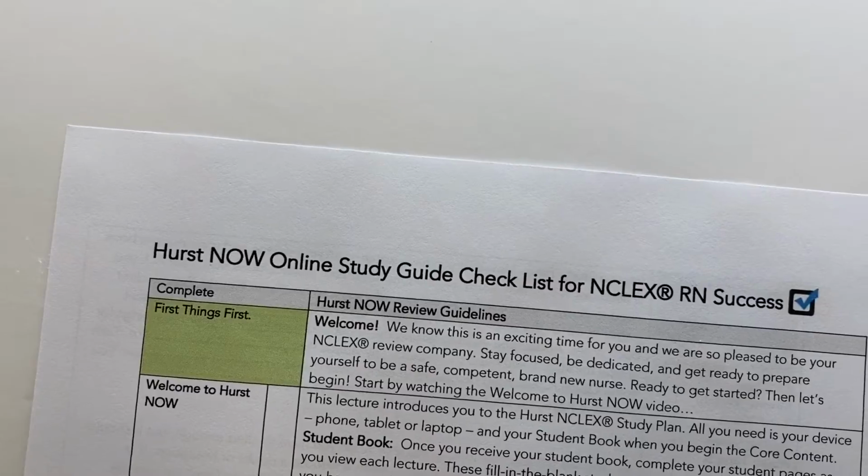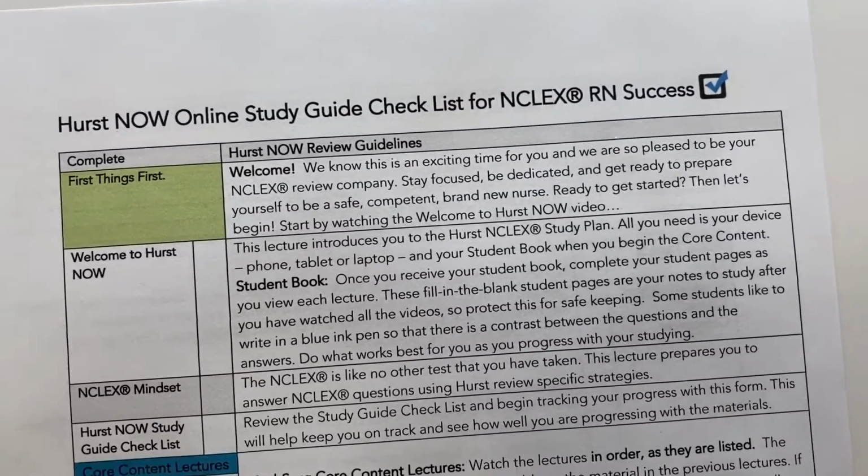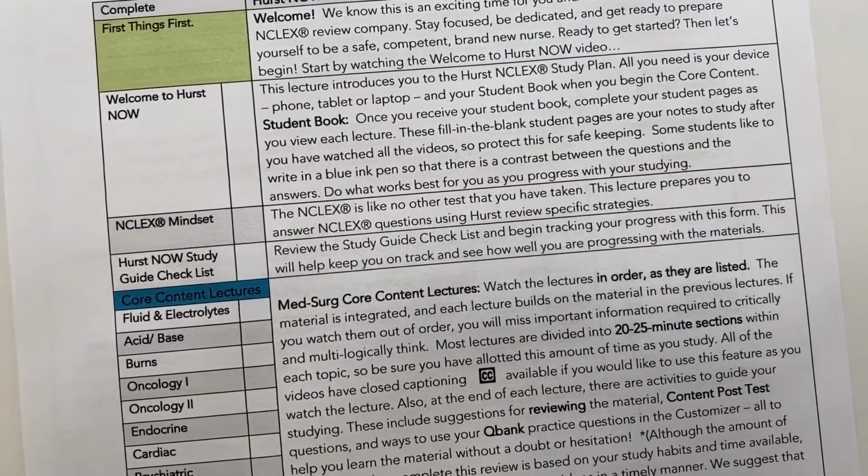So that's my study plan. It is to follow the Hearst study plan that they provided. It's to use the NCLEX review book along with that, and it's to answer questions every single day. Now, my goal is to get through all of this in the month of May, and then hopefully be able to take the NCLEX sometime in June.